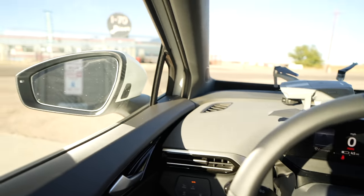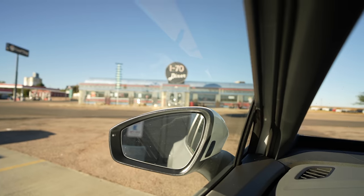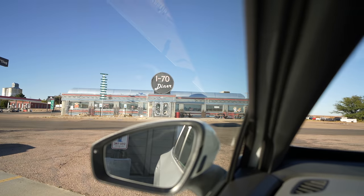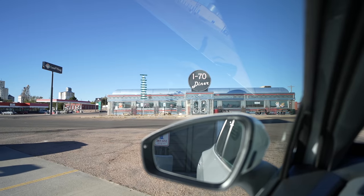Because I don't want to. But this one's pretty cool. I'll show you guys with the drone, but it's I-70 Diner, so kind of like retro style. I don't know if it wants to focus on the diner versus just my mirror. Oh, tired. There we go, maybe.